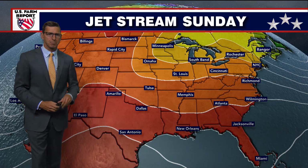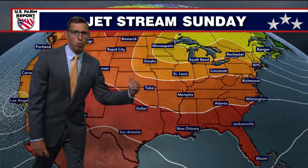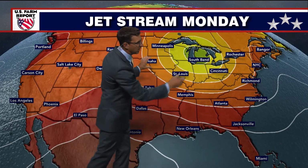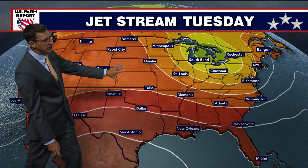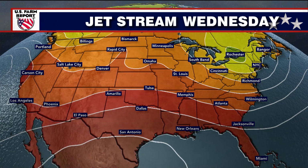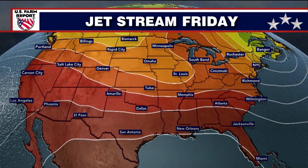As for that jet stream, so we get through the weekend, that low finally kicks out. You'll see another one kind of circle back into the Midwest with a ridge of high pressure building. This is the above average temperature starting to extend back in and across the United States by the middle part and late stages of the work week.